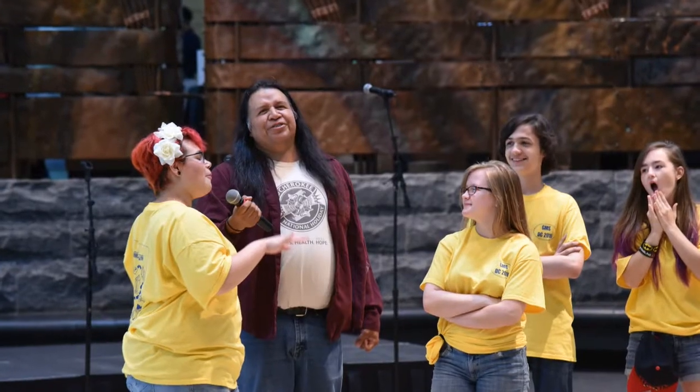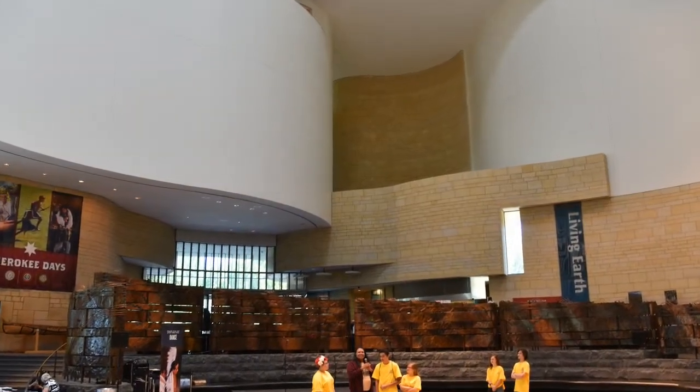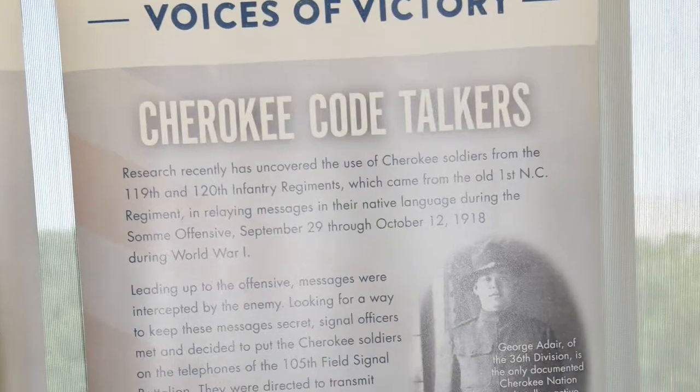Yeah, you should try Cherokee.org, the website of the Cherokee Nation in Oklahoma. And they have some good stuff of Robert's there online. More pictures looking down from the upper levels.